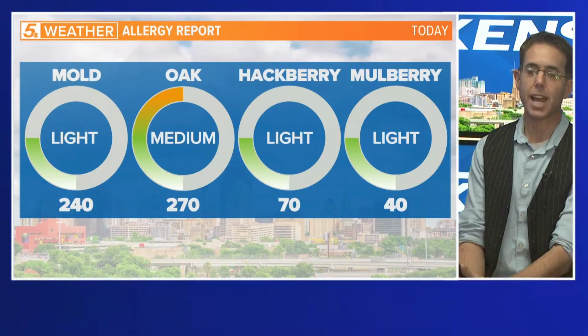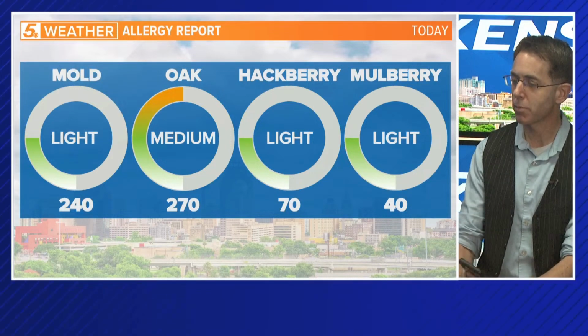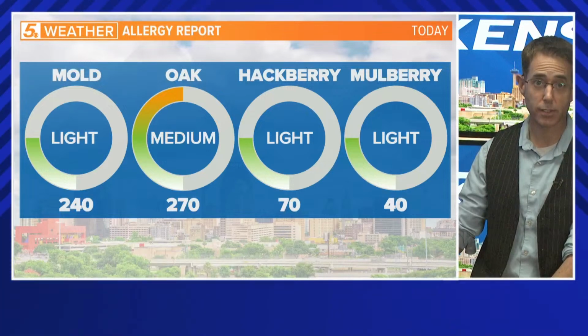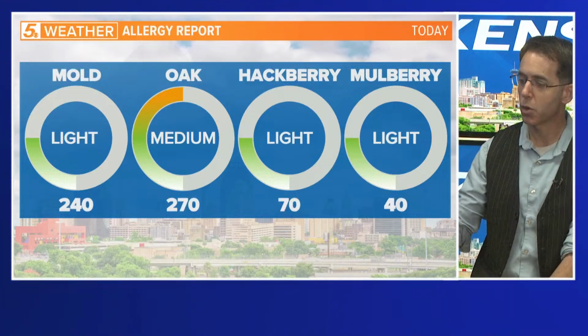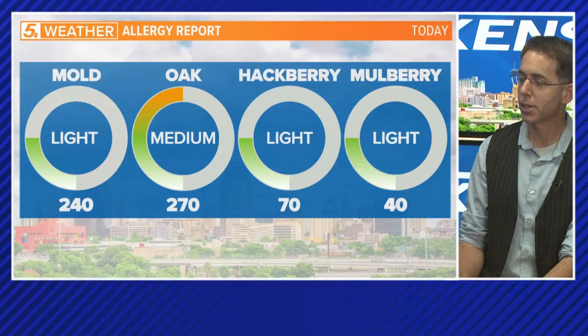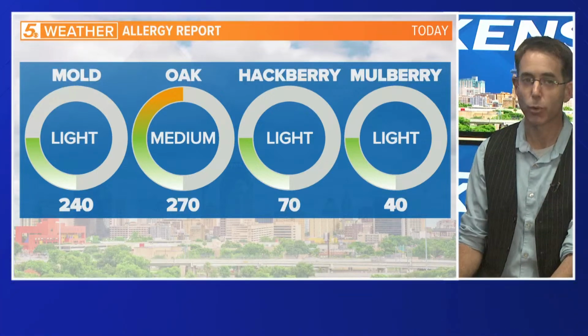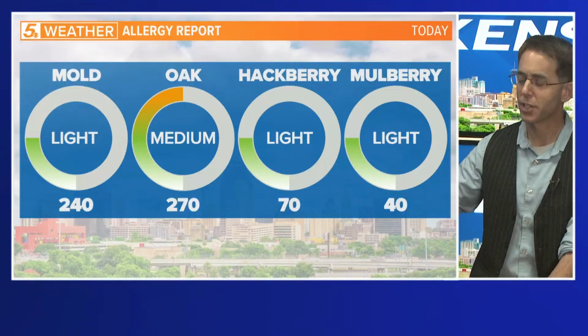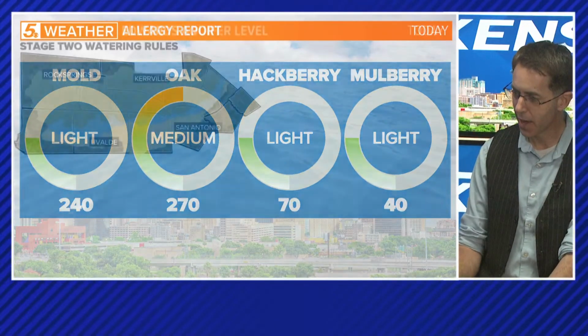All right, let's get some numbers. The allergy report of allergens: the good news is not seeing much of a mountain cedar problem, so that's good. Mold light at 240, oak medium at 270, hackberry and mulberry both light at 70 and 40 respectively. So if you've got any of those allergens, my apologies, especially the oak. That can be a pain, I know that.